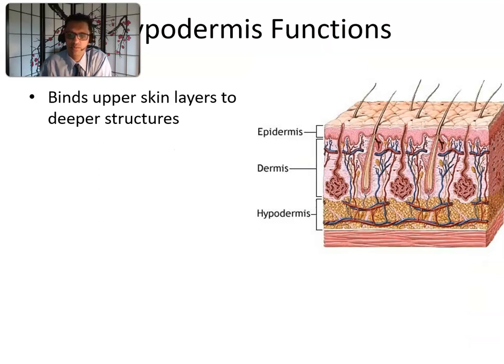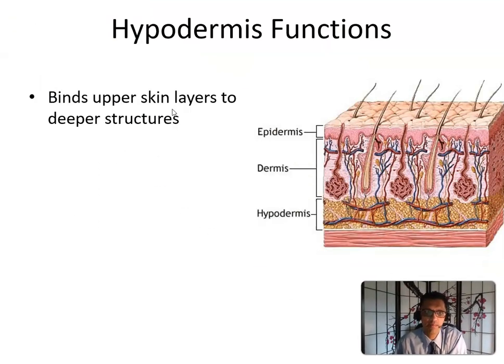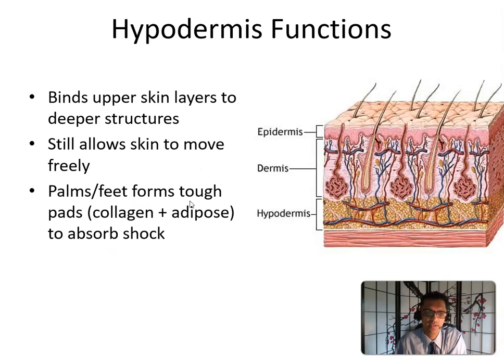The hypodermis, what does it do? Well, it binds upper skin layers to deeper structures, right? So you have the epidermis and dermis. So the purpose of the hypodermis is to bind these layers to the deeper structures. Still allows skin to move freely. Palms, feet forms tough pads, collagen plus adipose to absorb shock, right? So we can absorb the shock here.